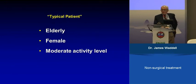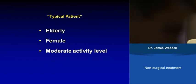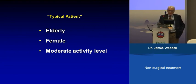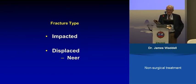Now, the typical patient in my practice is elderly. They're usually well over 70. They're overwhelmingly female as compared to male, and they have a moderate activity level. So these patients are not athletic patients. They're usually not working. They're retired or at home, and they don't do physically demanding work or play physically demanding sports. Now, the fracture type's important.